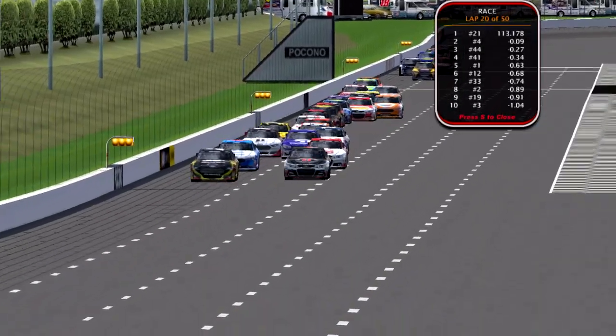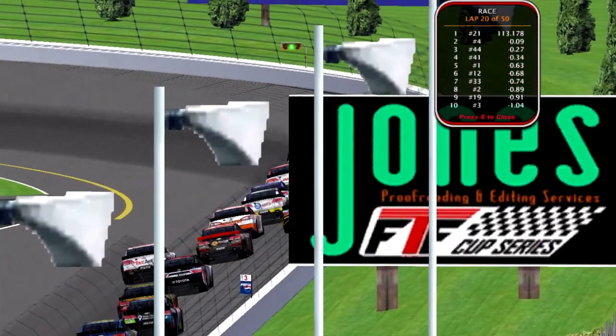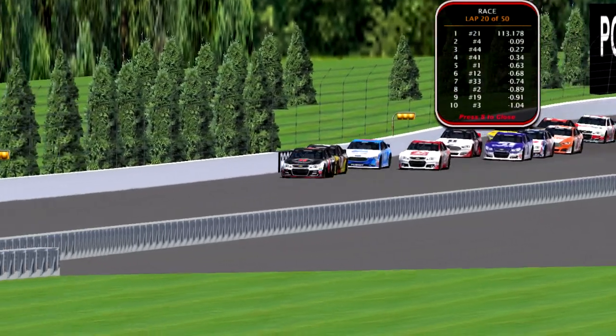Now he's looking at the bottom of the track here. Jeremy Jones, the Truck Series winner, looking hungry for a cup win. Can he pull it off? Richard Johnson holds high, Jones down low. That freaky fast machine, the Jimmy Johns, is indeed freaky fast there.